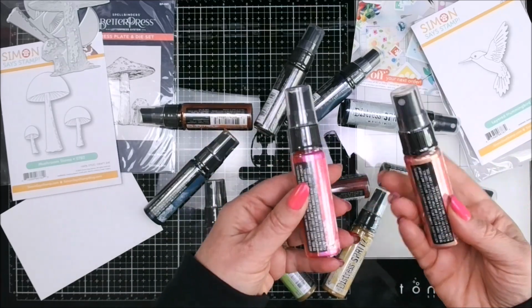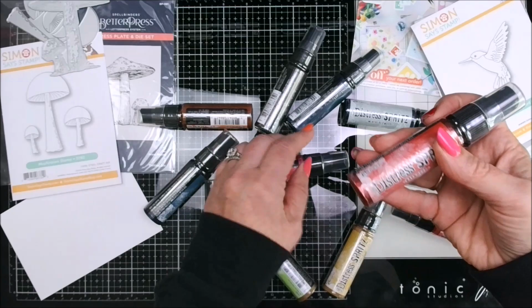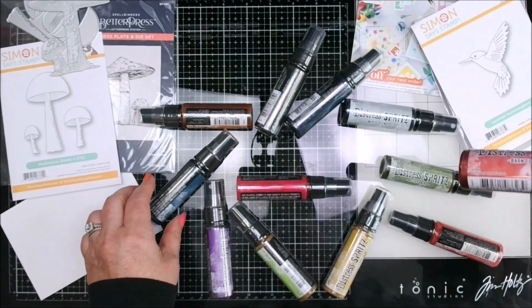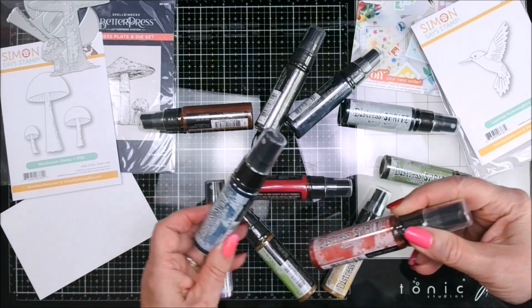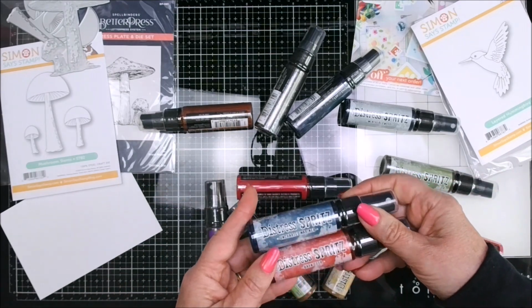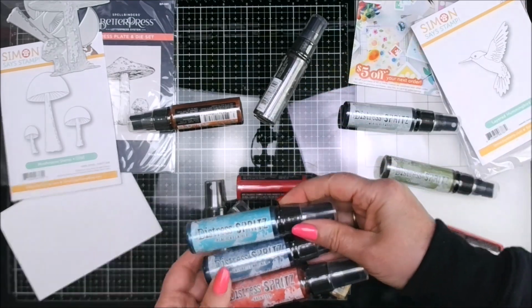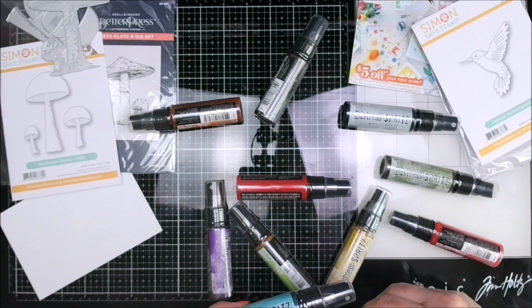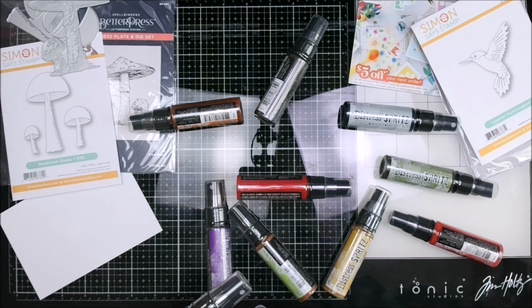So we're probably going to be using the barn door one today. Colors this week are blue, red, and using kraft. So I might use the Uncharted Mariner as well. Maybe the peacock feathers. Maybe I'll mix them. Anyway, that's just a quick one, and I am going to get to making this card for the Throwdown Challenge.